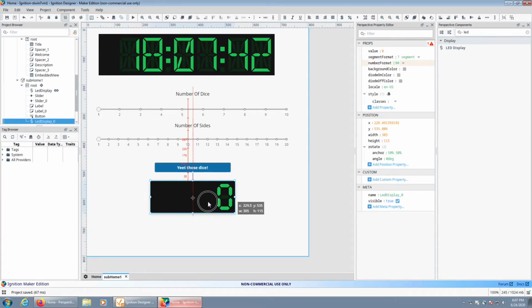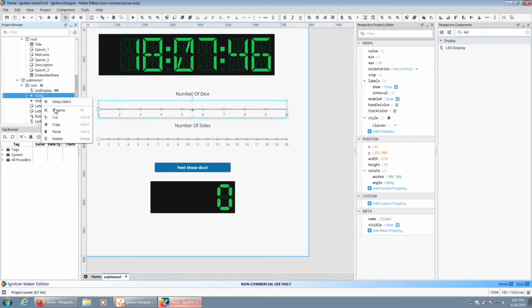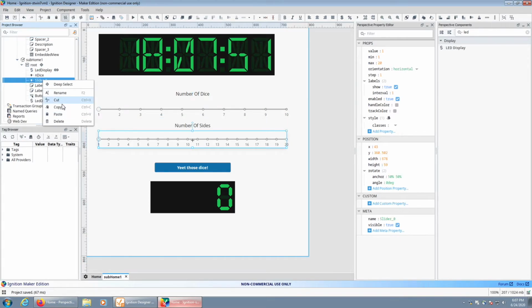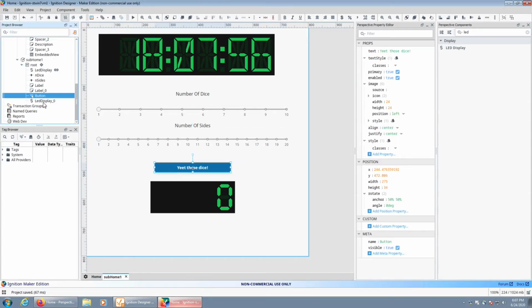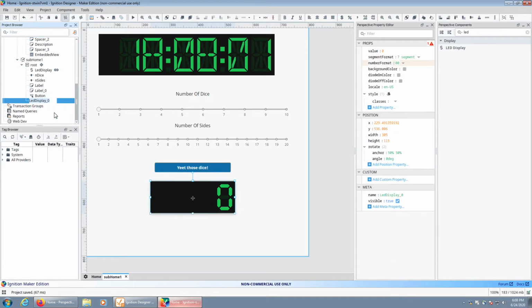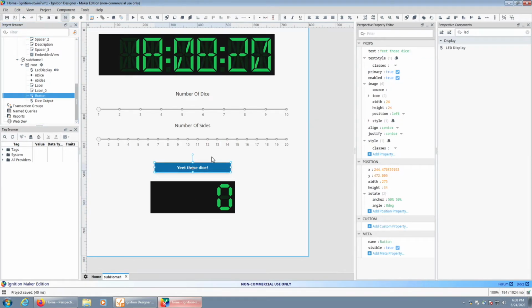So now we have all the components of what we need, and I'm going to rename all these things so that they make more sense, and I'm going to say this is the number of dice slider, and this is the number of sides slider. The labels we won't need to reference. This is probably going to be the only button on the screen. This we want to give it a better name, and we're going to call it dice output. Click save on that. So now we're going to actually write some code.